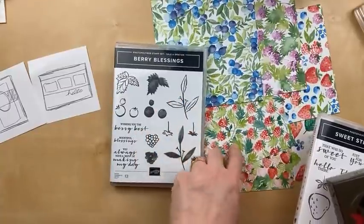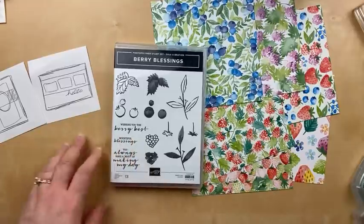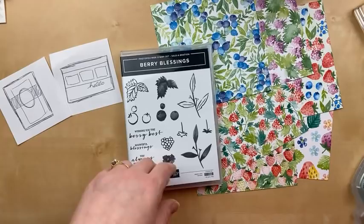So I'm going to use the designer paper and the Berry Blessings stamp set to create 2 cards using the layouts that we're focusing on tonight.